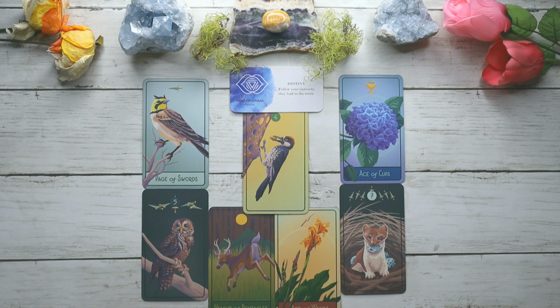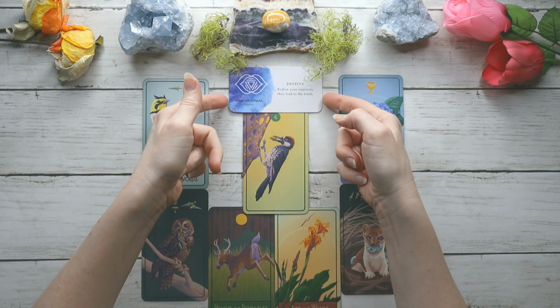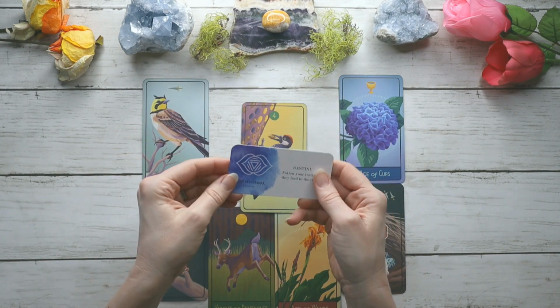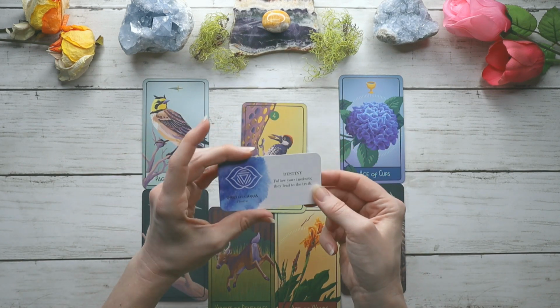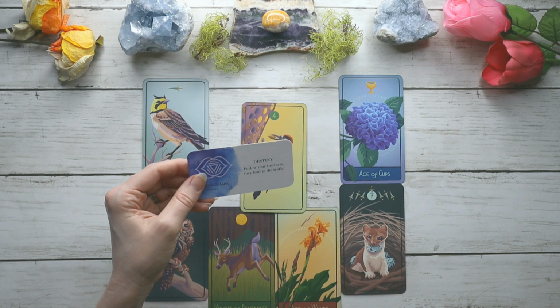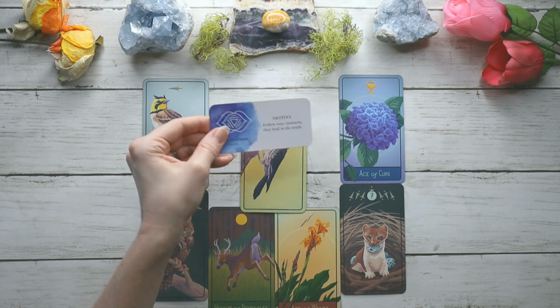Okay, so we're gonna start right here in the middle with this chakra love message that helped you select your pile, plus the past energies over here. We have the fluorite, which resonates with the third eye chakra, and this is a crystal about destiny. Follow your instincts, they lead you to the truth.